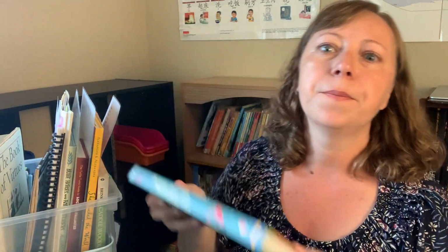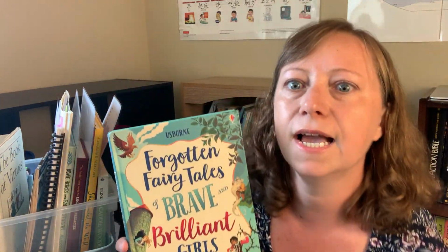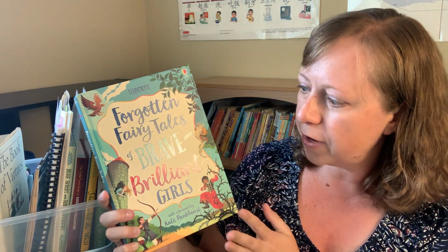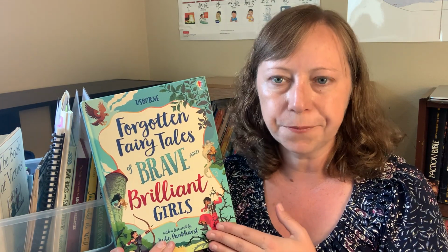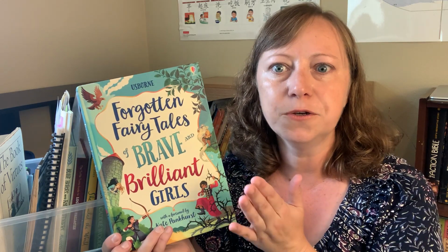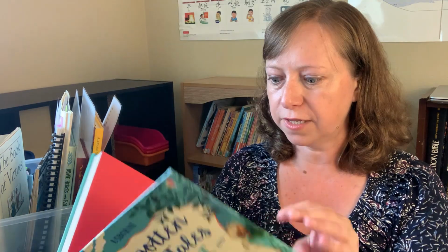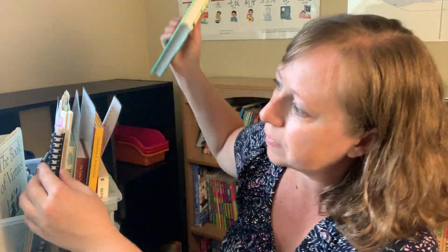And so here's the one I picked out of these three, the Brave and Brilliant Girls, the stories from China. I decided to start this year with Forgotten Fairy Tales of Brave and Brilliant Girls. I just feel like fairy tales are a fun way to start the school year. So my plan is to finish this off and then move into those other ones. So we're just going to start the year with that. This is the fairy tales we'll be doing here. It should be interesting, and I think it'll be a fun way to start the school year.